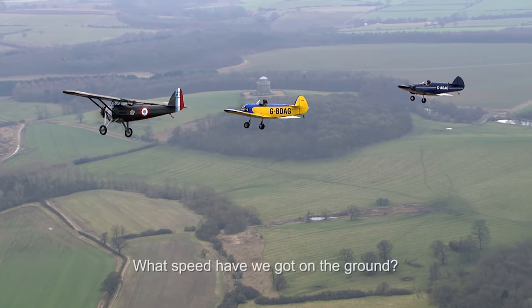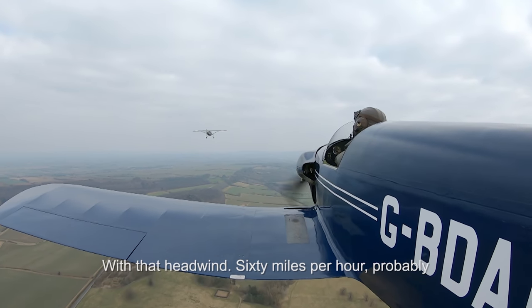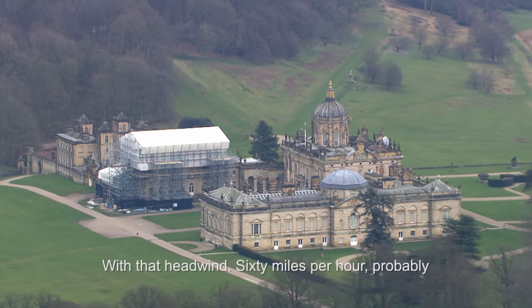So what speed have we got here on the ground? I mean, we've got 65 in the air. Yeah, 65. Well, with that headwind, we're about 60 miles an hour, probably.